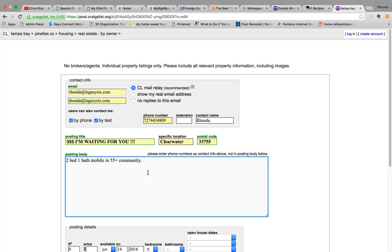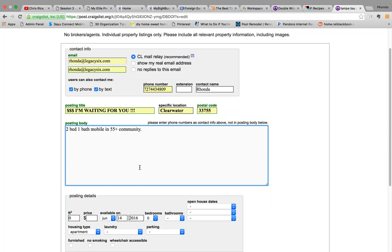You're going to provide pictures, but before they ever get to pictures, you want them to see it in your post. And you want them to really be intrigued by it. And what's going to make them open it is this, I'm waiting for you, or come see me, or whatever it is. That's going to generate their attention. And then your post is what's going to pull them in.